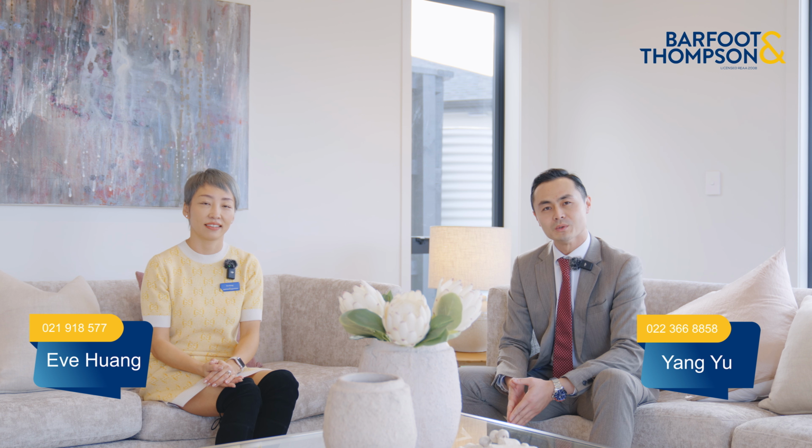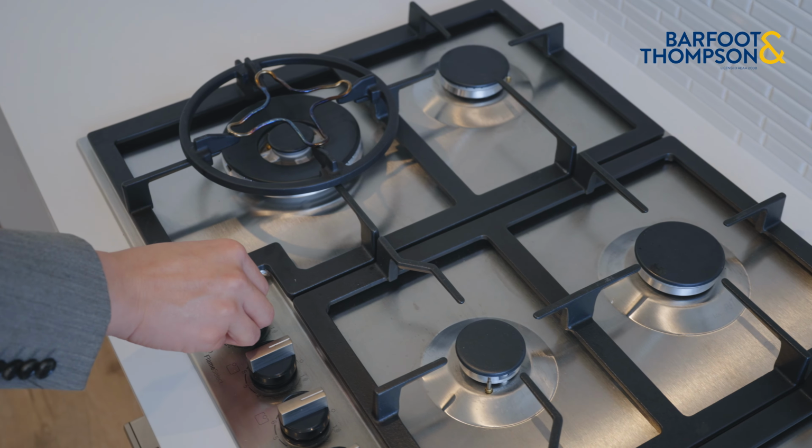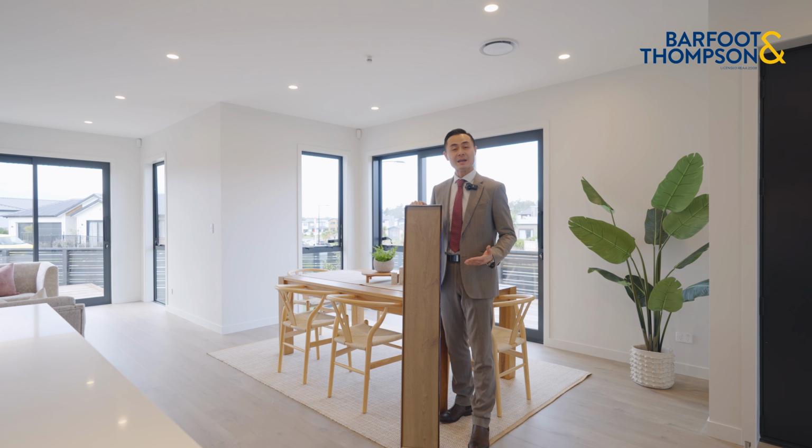We're proud to introduce you to number 39 Podgora Avenue, built by the gold award-winning company, Weissy Homes. All the materials are sourced domestically. It also comes with a full set of Bosch appliances, and Daikin central air conditioning. Flooring is made in Belgium.